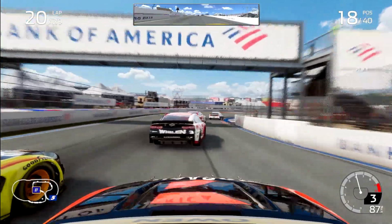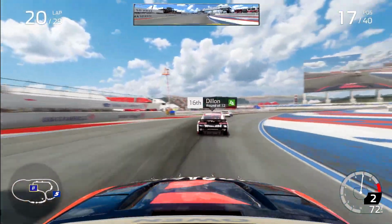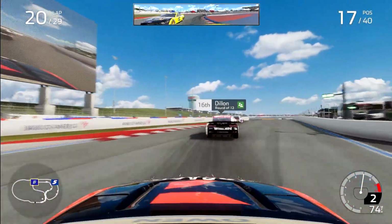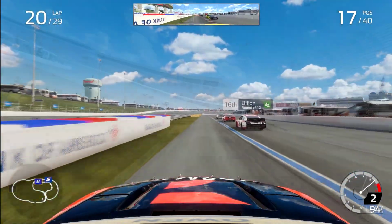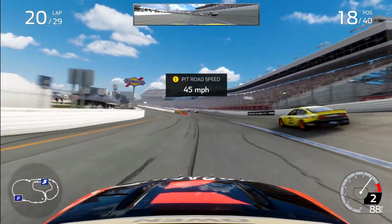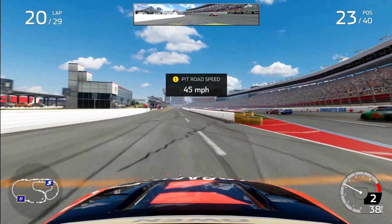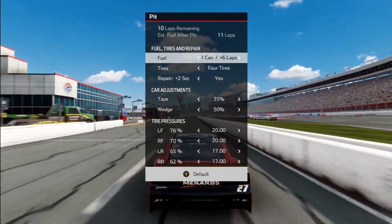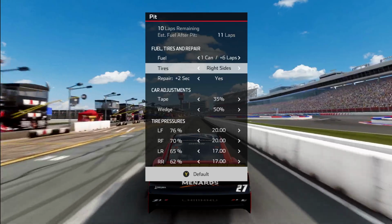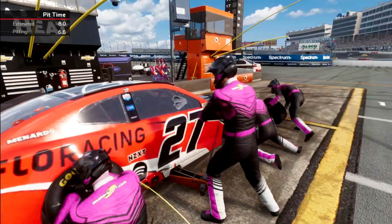Lap 20, here we are making a move on Matt DiBenedetto, and once I caught this cluster of cars right here, DiBenedetto, Austin Dillon, Ryan Blaney, Chase Briscoe, etc., I didn't want to be stuck behind them, so I decided to actually pit right here at the conclusion of lap 20. Kyle Larson continues to lead this race. No speeding there, thankfully, into the corner, so it was 1 can of fuel, 2 right side tires, no repairs. I didn't even want to spend the 2 extra seconds in the pit lane.